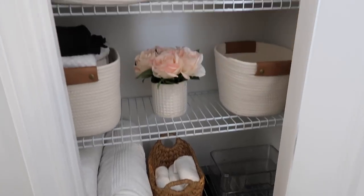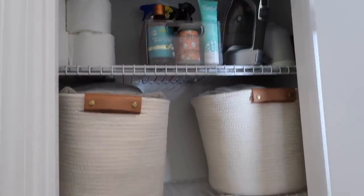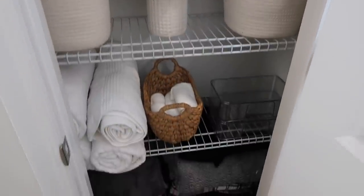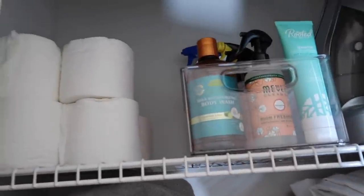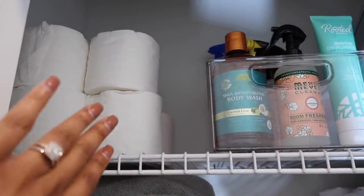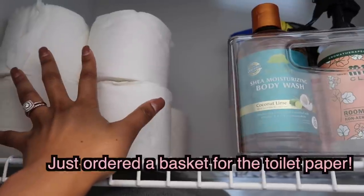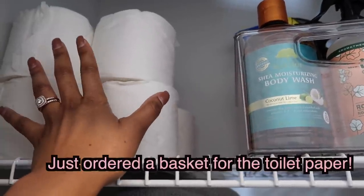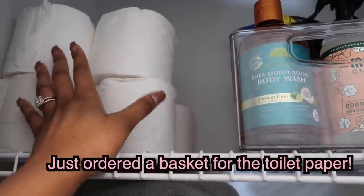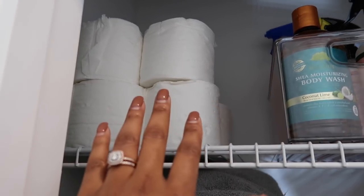All right, guys, here is the after. I'm gonna do a run through and share it with you guys of everything that we have going on in here. So first step up here, I have just all the extra toilet paper. I do have some underneath the sink as well, but this is just the extra toilet paper because there's nothing like being on the toilet and realizing you don't have any. I don't want a guest to have to get up off the toilet. So there is some underneath the sink, but there's also some extra here.